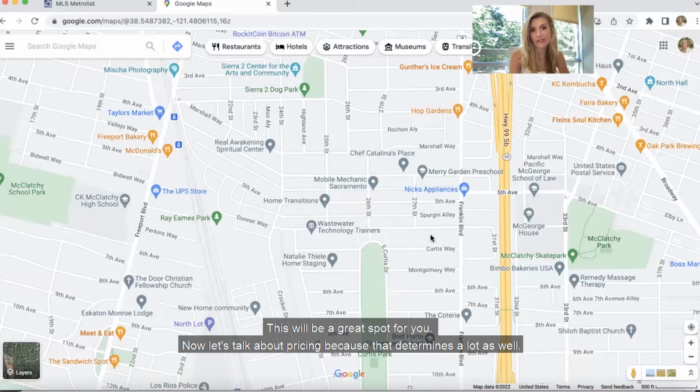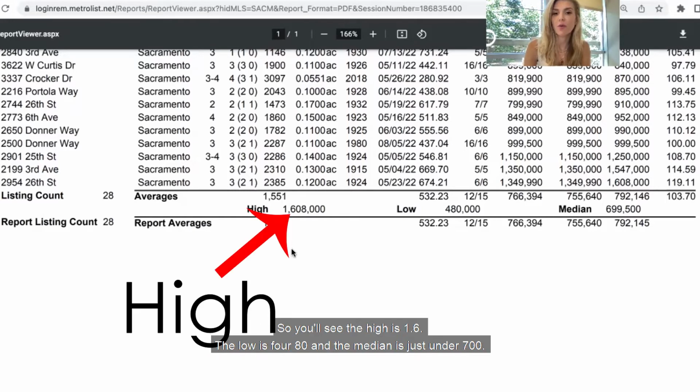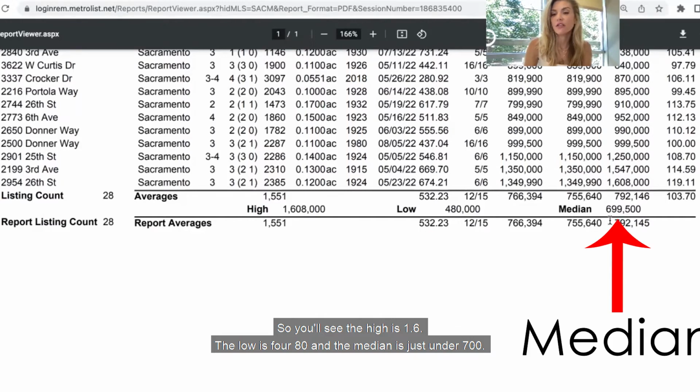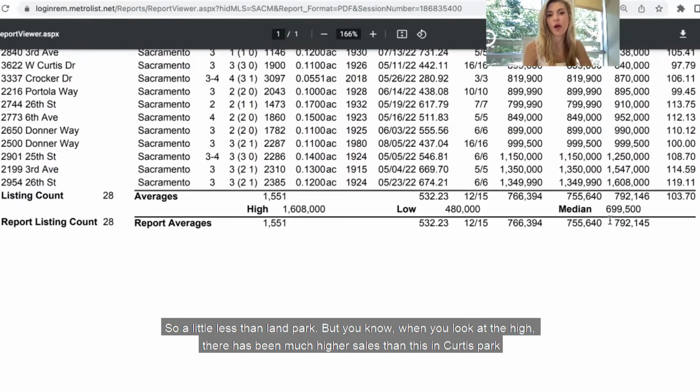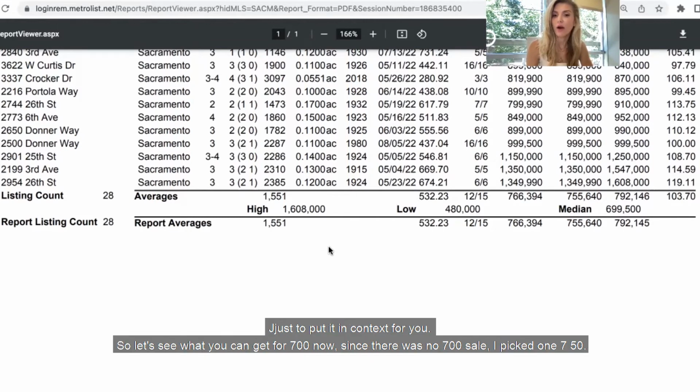Now let's talk about pricing, because that determines a lot as well. All right, so these are the comps in Curtis Park for the last 4 months. You'll see the high is 1.6, the low is 480, and the median is just under 700. So a little less than Land Park, but when you look at the high, there have been much higher sales than this in Curtis Park, but this is just for the last 4 months. Just to put it in context for you.